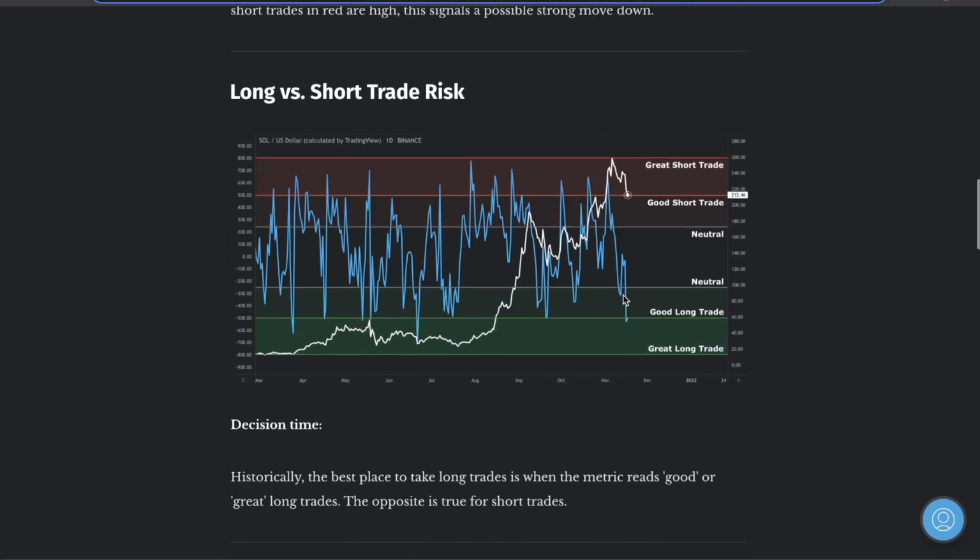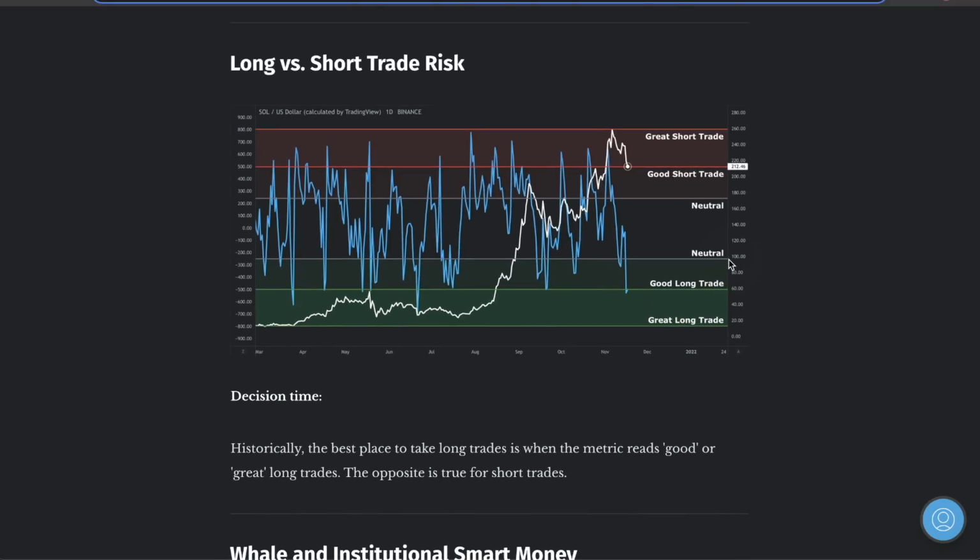I want to show you guys some things. Moving down here, this is showing us that we are in a good long trade, and we just ended up ticking into the great long trade section the other day. And when this has happened before, we are seeing nice moves back up in the market.